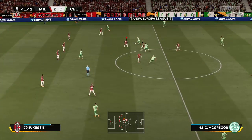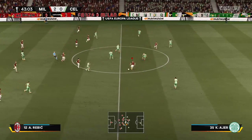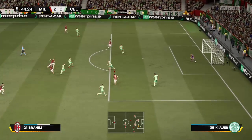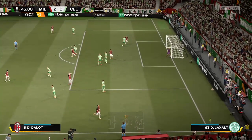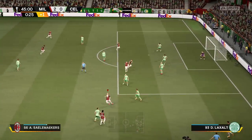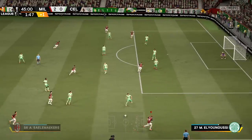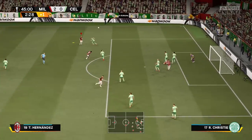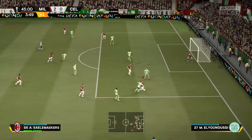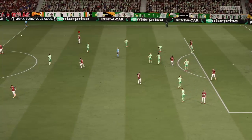Well, on you go, says the referee. Advantage. Scott Brown. Brahim. And able to close down the shot. Options in the middle. It might be on for them. A fine block. Sandro Tonali. On the ball, Salamakers. Kessier. Rade Krunic. And a good-looking ball. Thumped clear. The first half draws to a close in this UEFA Europa League final.